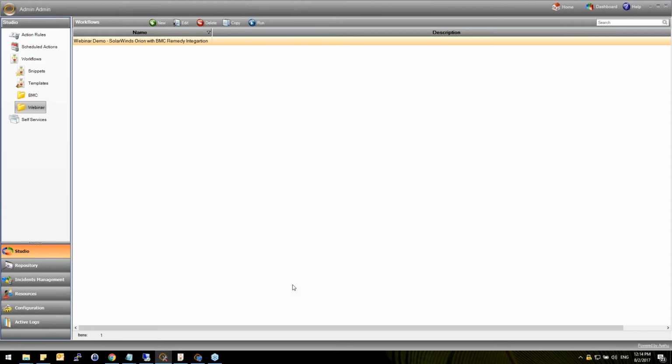So during the demo today, I'm going to show you the iShare solution, of course, and the BMC Remedy integration, and of course, how to integrate it easily with a third-party tool. In this case, we're going to demonstrate how to easily integrate BMC Remedy with SolarWinds Orion and perform incident response in a bi-directional manner with both systems.